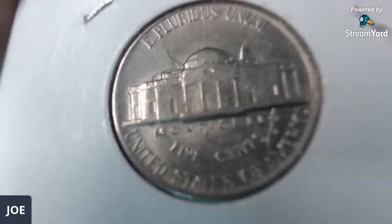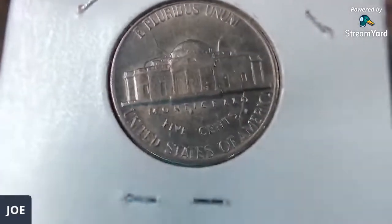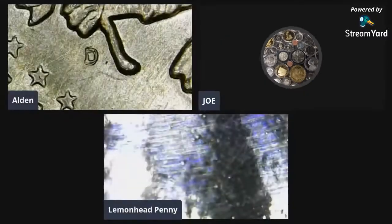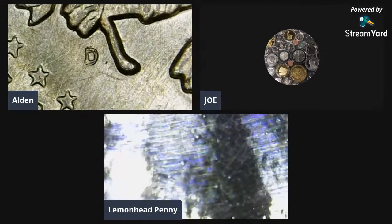No, Clinton, I've never seen a Benji with a Walker reverse. I'm not saying they don't exist, but I've never heard of one. I think I'd have passed on it too. Thanks, Alden. Thank you, Joe. Absolutely. How'd you like that D over D on that Kennedy half, Joe? Oh yeah, that's a nice one.